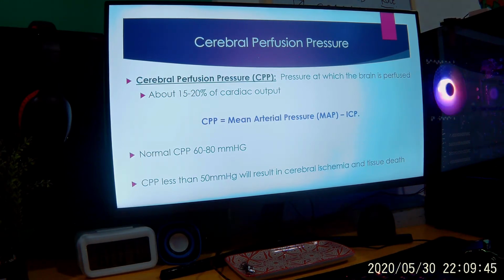What you should know about this is that it is the pressure at which the brain is perfused. What I mean by that is that 20% of the cardiac output goes to the brain, to help perfuse the brain and maintain the brain tissue with enough oxygen. That means to make us alive and functioning.